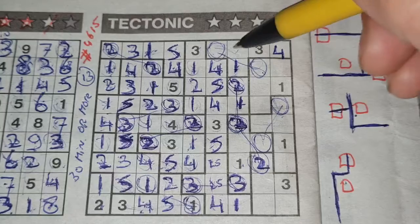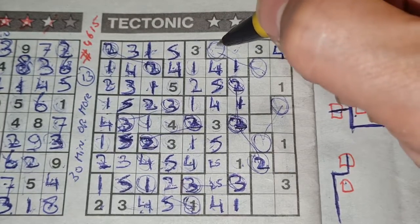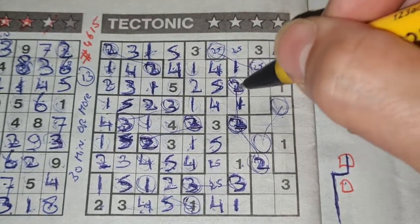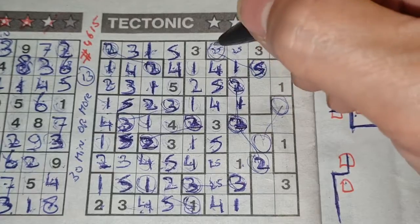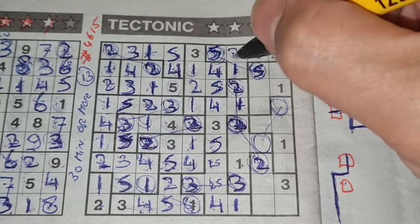2 boxes left in this area for numbers 2 and 5. 2 and 5, let me mark those 2 boxes, 2 and 5. And this box is connected with that box, should be also 2 and 5. But we already have a 2 here, so it can't be 2 anymore. This box should be a 5. And that box is connected with this box, should be also a 5. 1 box left in this area for number 2.